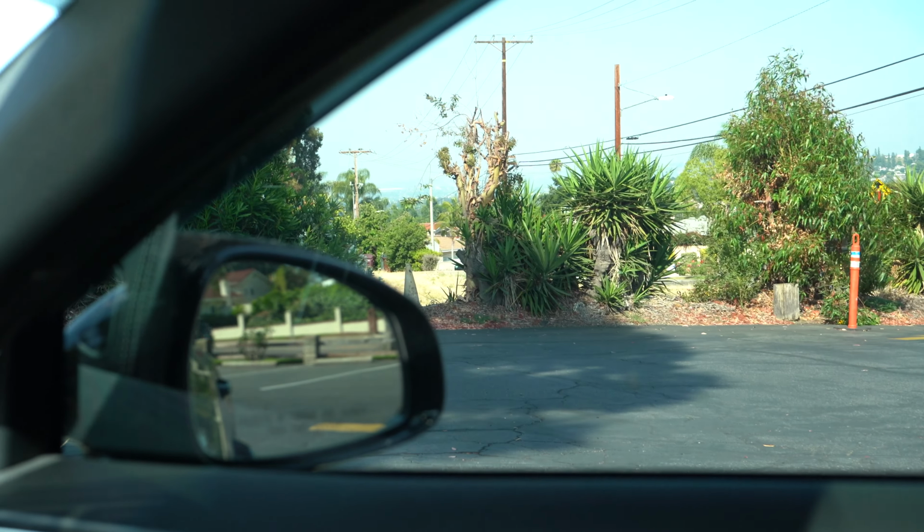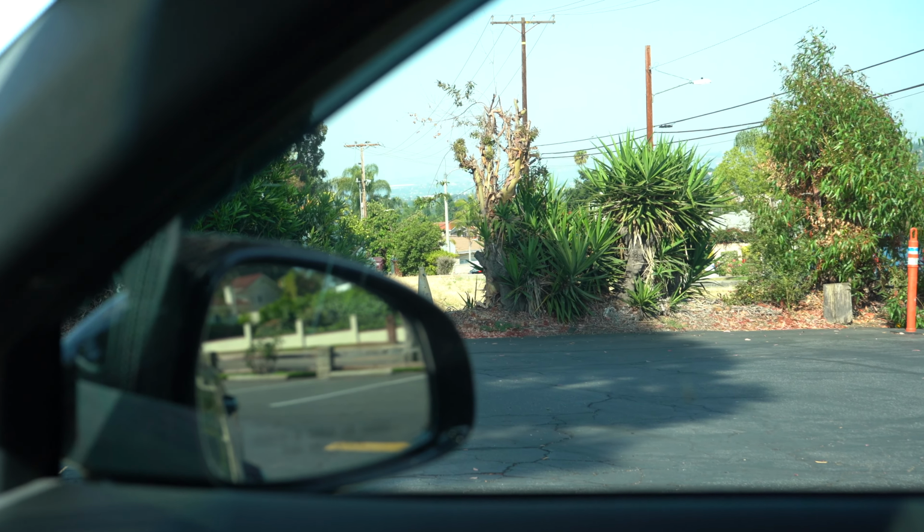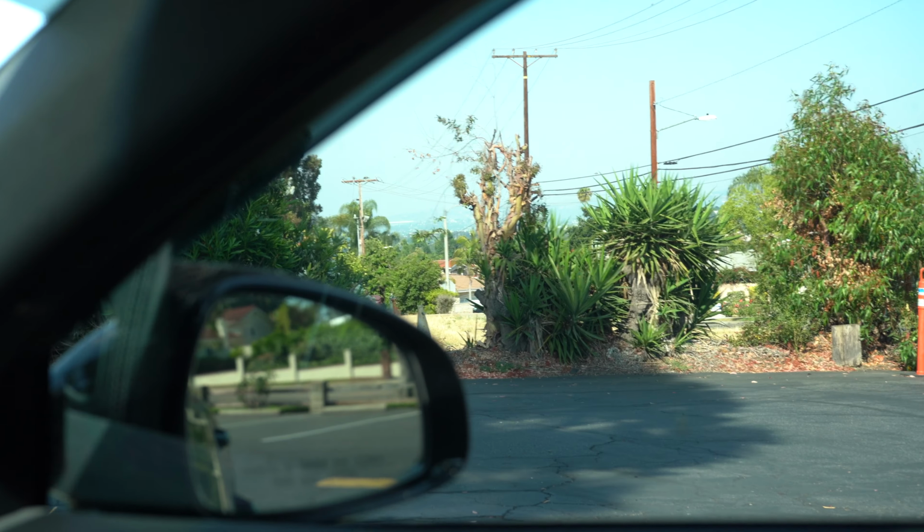Sheriff just drove by. Let's see if I could capture him. Yeah, right there. I'm gonna try to get out of here now.